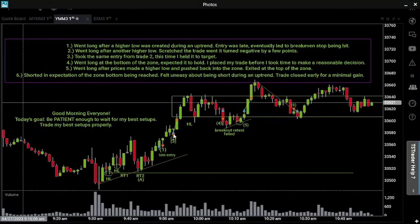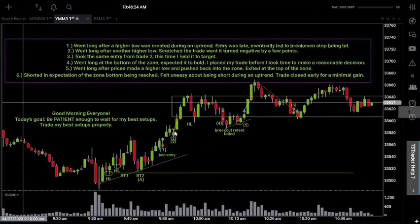Now let's talk about trade number 2. The reason that I closed this trade early was because, well, let's read the notes first. I went long after another higher low. I scratched the trade when it turned negative by a few points, because if I'm going to go long at higher prices, I want the trade to immediately go in my favor.